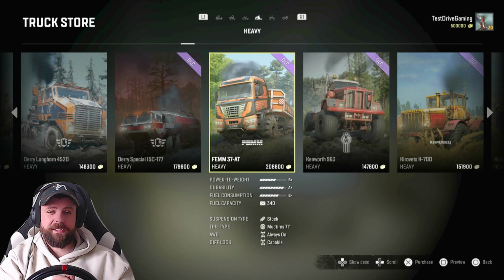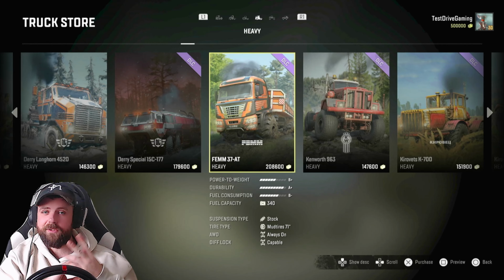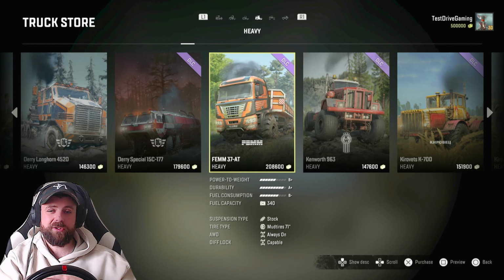So the first thing that I wanted to start with on this update is the fact that we do get two brand new trucks. The first one here being a FEM 37 AT. It is a heavy truck and it's going to cost $208,600. So it is quite pricey in the grand scheme of it. The power to weight ratio is going to start at a B+. The durability is also going to start at an A+. Fuel consumption is a B-, but it does have a fuel capacity of 340, so it's got a good chunk of fuel, even though it's going to be burning quite a lot.